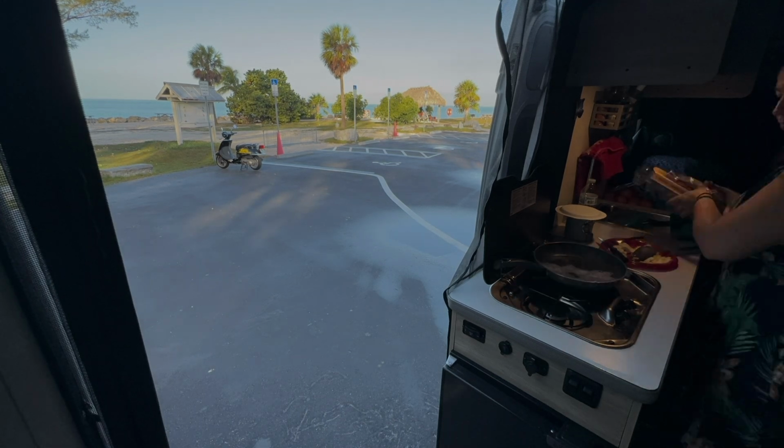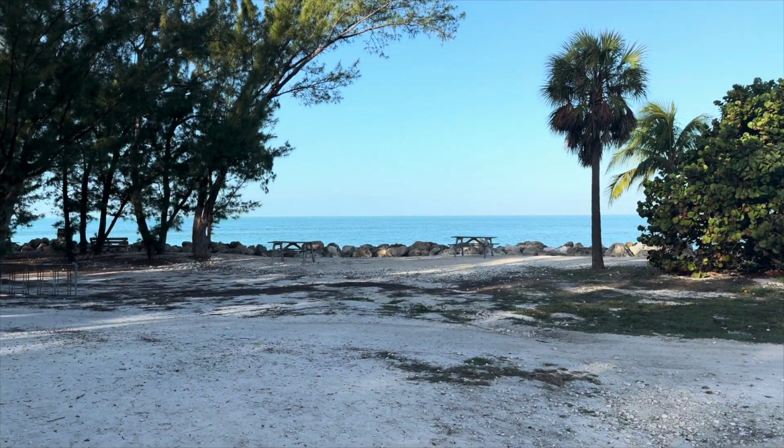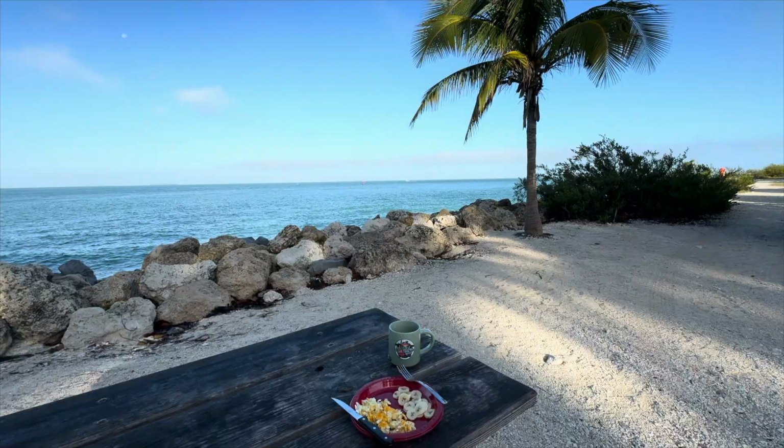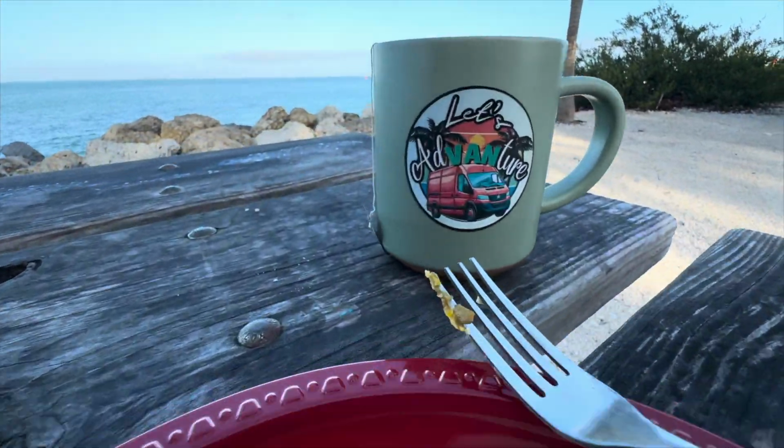Now with this back porch today, there's no way we're gonna have breakfast inside the van, so let's go and enjoy breakfast picnic.